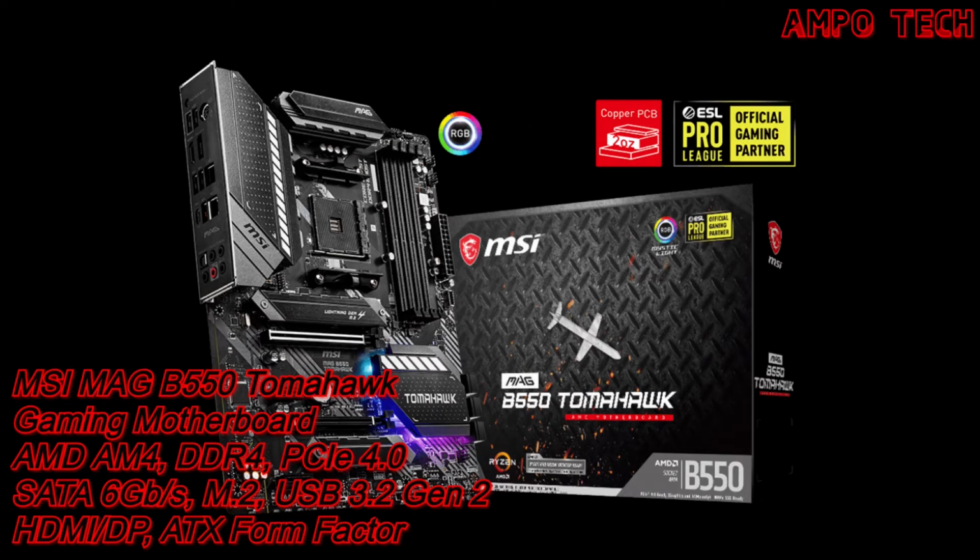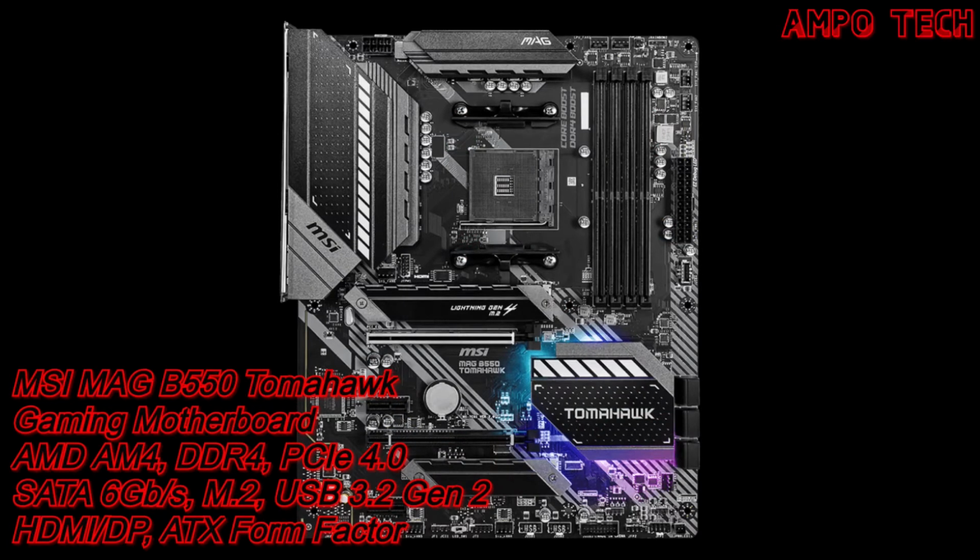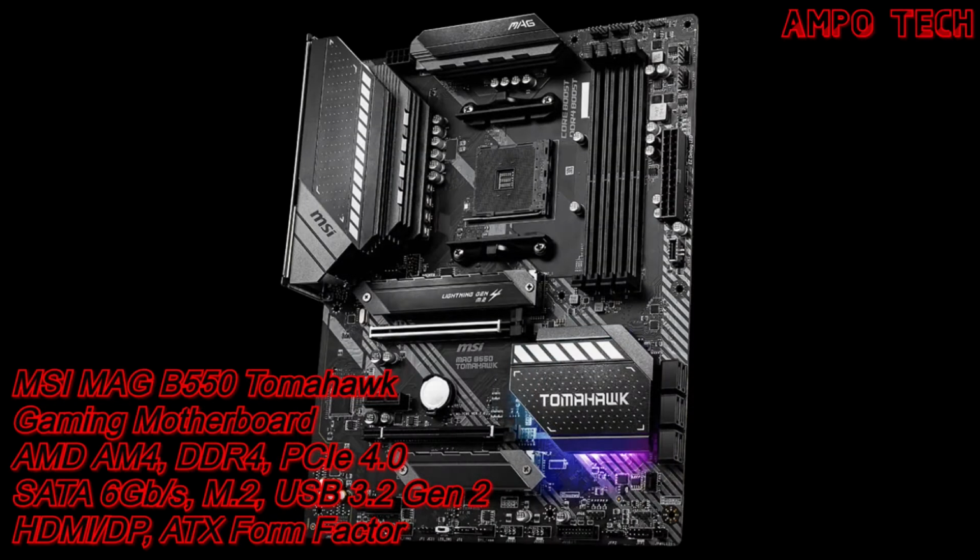For the motherboard, it is the MSI MAG B550 Tomahawk Gaming Motherboard. It has AMD AM4 and DDR4 with PCIe 4.0, SATA 6 gigs, M.2 and USB 3.2 Gen 2, and HDMI and DP, and it is ATX form factor. It also supports 3rd gen AMD processors and future AMD processors with a BIOS update, and supports dual channel DDR4 up to 128 gig at 4866 MHz.